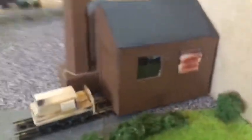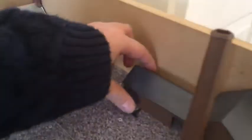I've also been working on this small industrial museum for the Heritage Railway, and the barn has some windows fitted to it which are made out of sellotape, and that's eventually going to have an interior made for it, which is going to be the first I've ever done. However, it's going to be pretty small as it's a very small building.